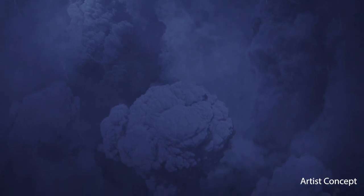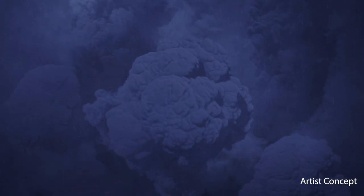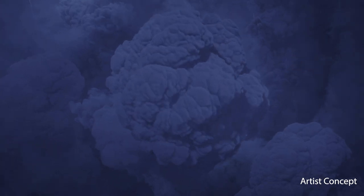Before Juno, we thought that all those beautiful clouds and zones and belts and the winds on Jupiter were just skin deep. But in fact, they go down quite deep. And so what you're seeing at the top cloud layer is really the very top part of a storm that has really deep roots and is violent thunderstorms with lightning and strong winds.